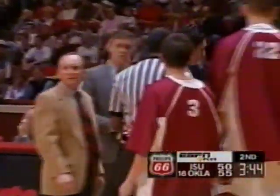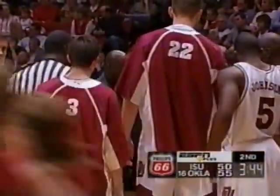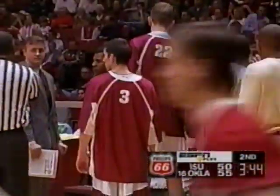3:44 to play. Timeout. Oklahoma up by 5. Iowa State on a 7-0 run. Can they get back? We'll find out. You come back.